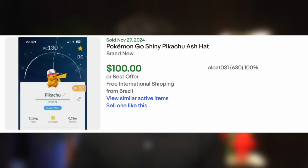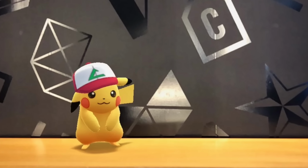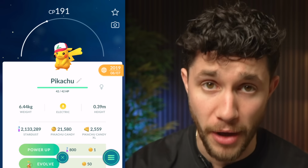Now we've got another Pikachu, the Ash Hat Pikachu shiny, selling for $100. And it was only available for 48 hours shiny from April 1st to the 2nd in 2019. And you could only get it from photobomb encounters, really rare. Hence why it's $100.